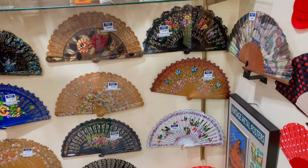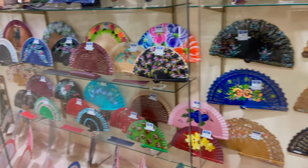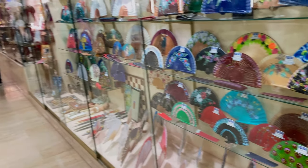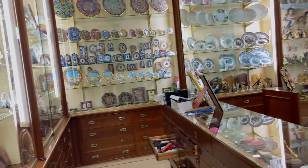Very similar to the scarves, fans are often used for formal events like weddings or funerals. These beautiful artworks are completely handmade and hand-painted in Seville, using traditional techniques passed down by each family. So we have bought our fan, and now we're heading back to get my sister a scarf.